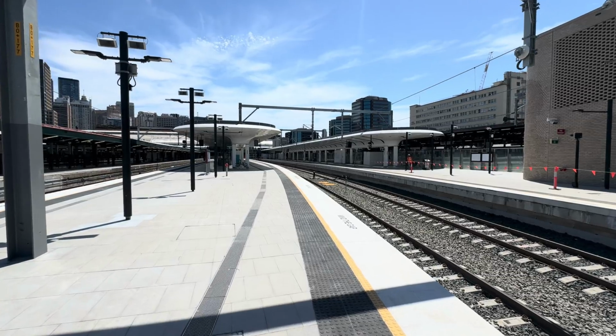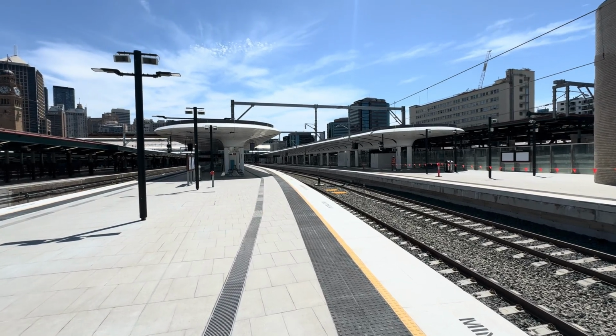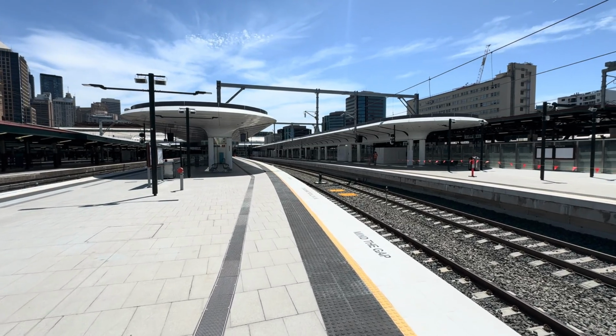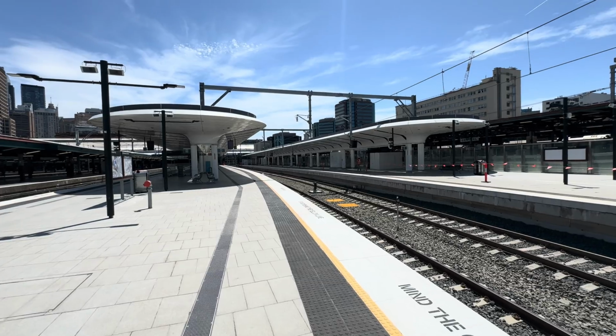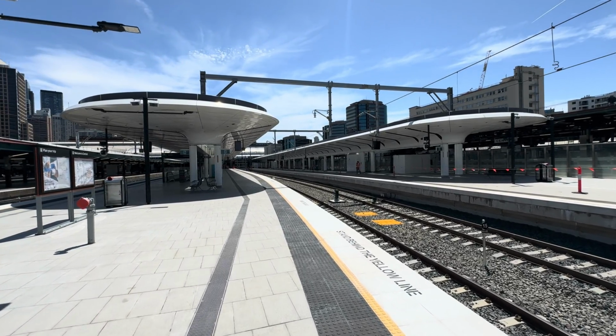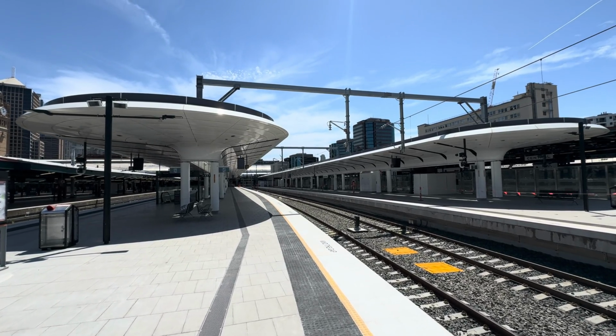So this bit's for those of you who are new to the channel, because I have explained this quite a few times, but for those of you who haven't seen previous updates and are quite new to the channel, before all of this work started, the platforms here at Sydney Terminal went up to platform number 15.